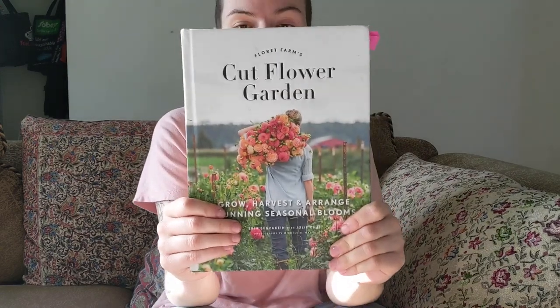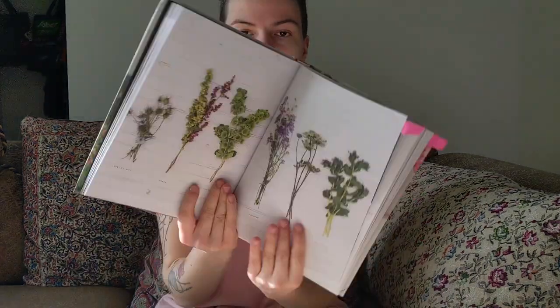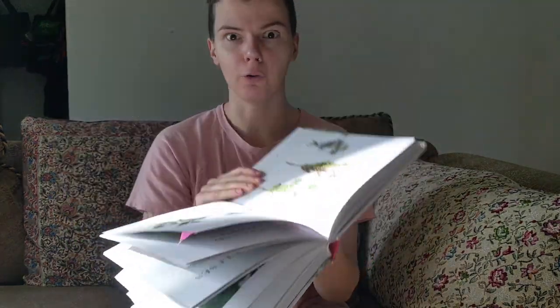And it's specifically on how to grow them from seed, which I really like because when you buy these plants as plants, it can get really expensive. This is another book. I found these two books both at the library, and this one is also just beautiful to look at. It's done by Floret Flowers, who are a flower farm in the States. This one is divided by season, and the pictures in here are just out of this world. They're so beautiful.